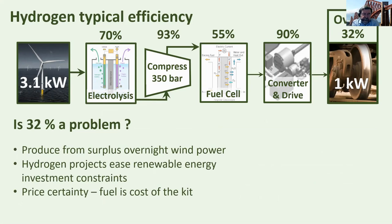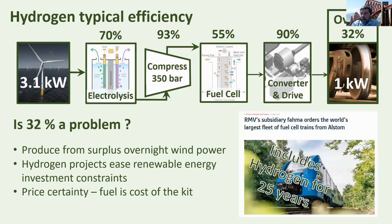It's also the case that apparently renewable energy is constrained from lack of demand, which hydrogen projects would help address. But the other thing about hydrogen is the price certainty, because the cost of the fuel is the cost of the kit. If you've bought a turbine and an electrolyzer plant, then you're basically servicing the capital cost of that and the maintenance cost, so you know what the price will be.